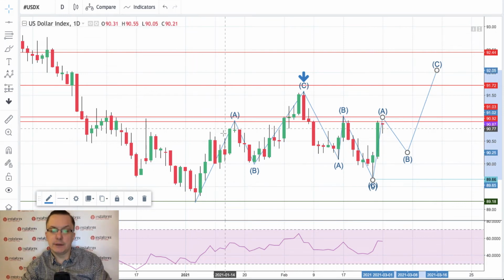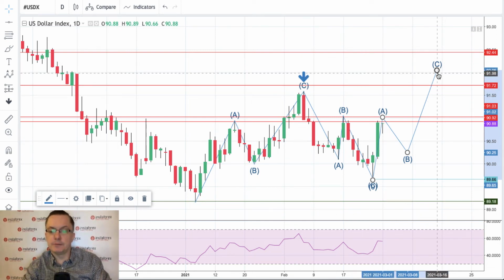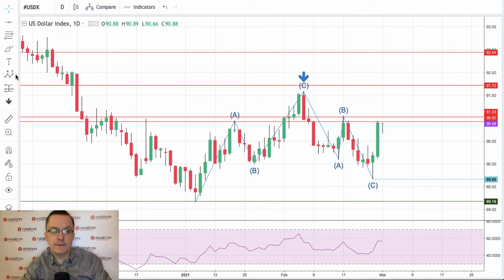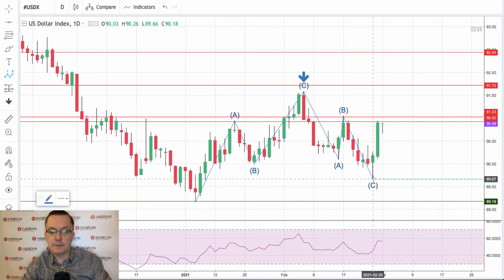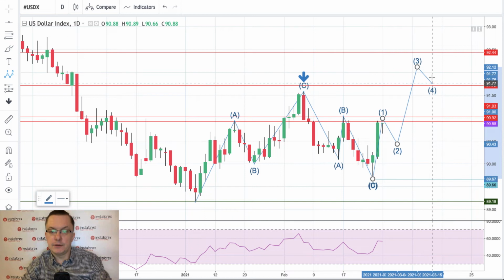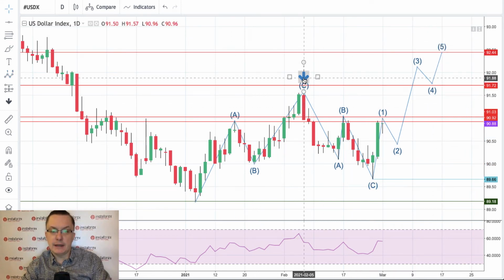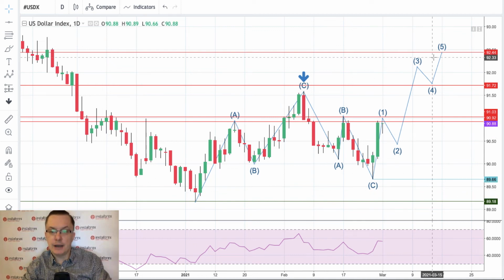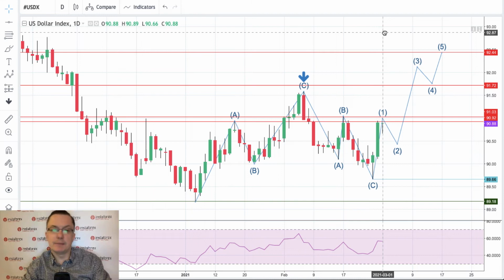Again, which means that would be ABC of a zigzag. So that would be wave W, X, and that will be Y. Or we can make a 5-wave advance, and this correction would then be an irregular correction, right? So let's say it would be wave 1, wave 2, wave 3, wave 4, and possibly wave 5, and this whole move will be wave A here, wave B down here, and wave C to the upside as an impulsive wave. So very interesting scenario. Please keep an eye on this.